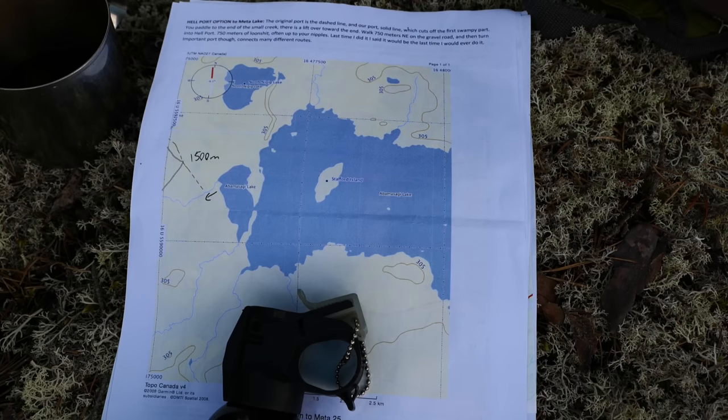So I've mentioned that toward the end of this trip we have the Hell Port. Rob Haslam describes it as 750 meters of loon often up to your nipples. Last time I did it, I said it would be the only time I would ever do it. Take this creek down out of Abimasagi Lake, our next lake, and then you connect with this forestry road here, and then this stretch into the next lake is 750 meters of muddy soup.